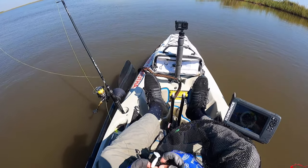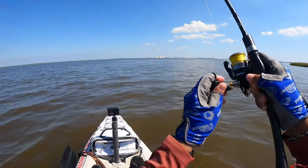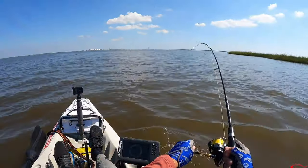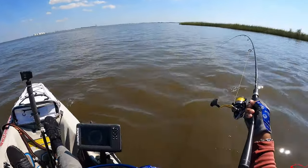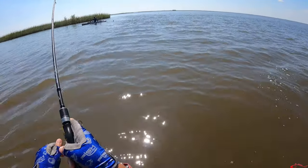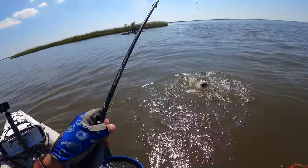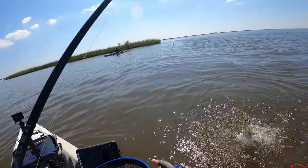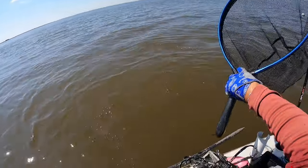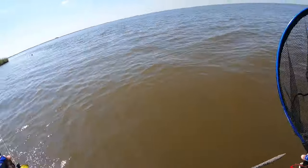Dang. Along these crab traps. I knew it wasn't a red. That's why I didn't call it. Dang it. I didn't think it was a red. Every time I pulled him, he gave up too easy.